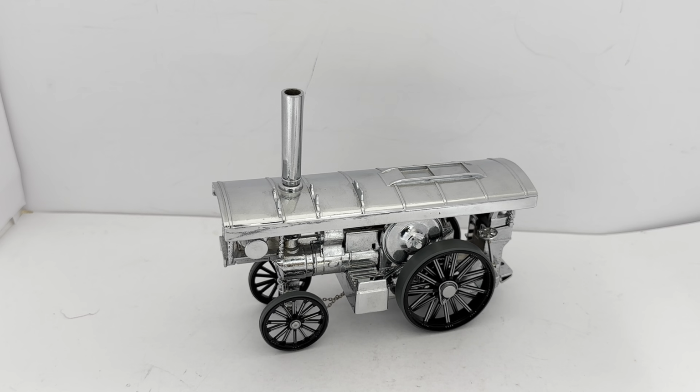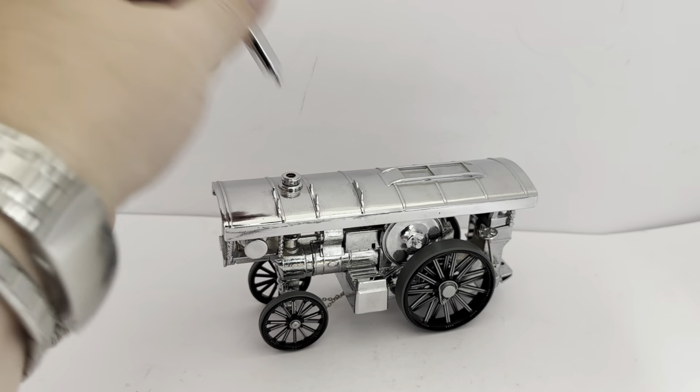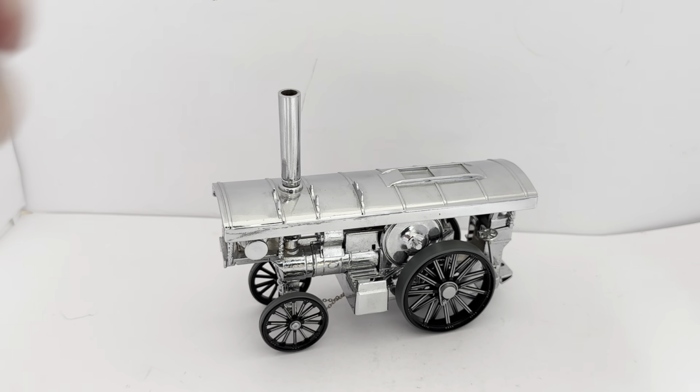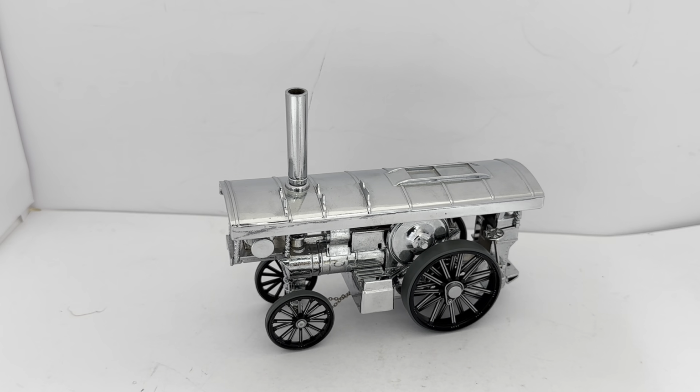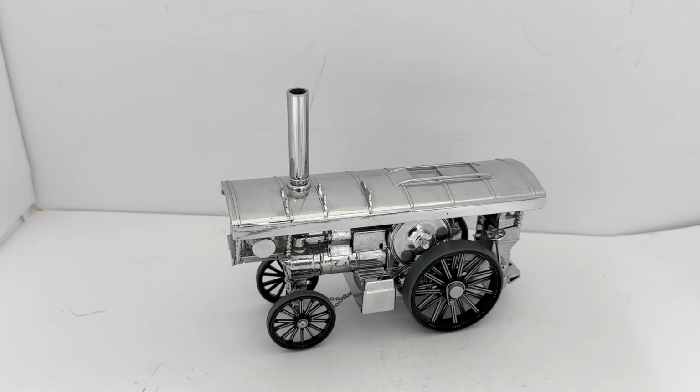You do also see a few of these loose, just the item on its own. Most of them are missing the funnel as well, because the funnel, I suppose because it comes off so easily, you could quite easily lose that. So if it's not in the box, it would be very easy to lose the funnel. So yes, they do come up from time to time, not overly often, and in various different types of condition.